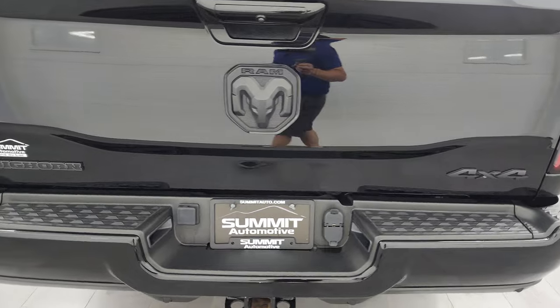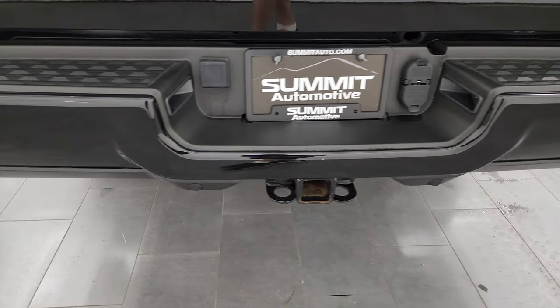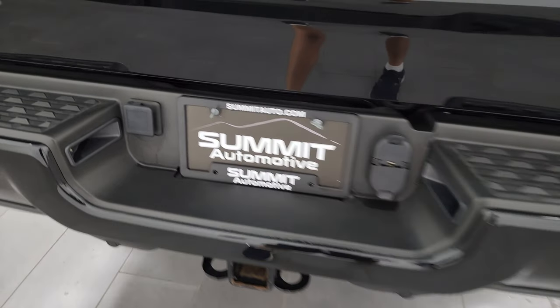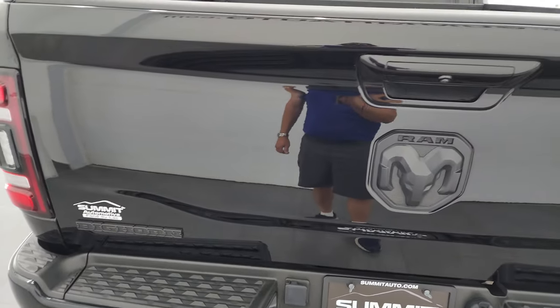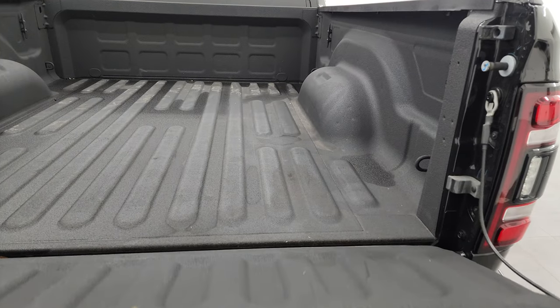Coming around to the back, the tailgate's in great condition. The rear bumper is in nice shape. You do get the backup parking sensors, full towing package, which includes a receiver hitch, 4-pin and 7-pin wiring. This is where you would hook up an auxiliary camera for your trailer. And once again, that tailgate's in nice shape. Has the shock-down assist tailgate.